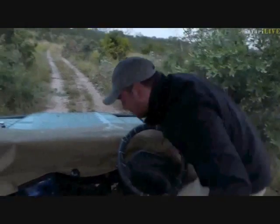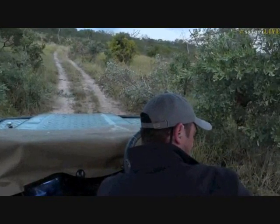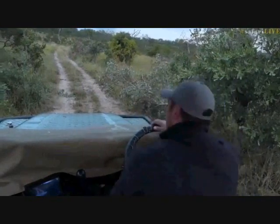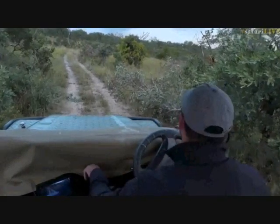Just because what often happens is people start driving around these branches and it causes the roads to widen a bit, which is not ideal. So if you can just push them out the way, it's much better.